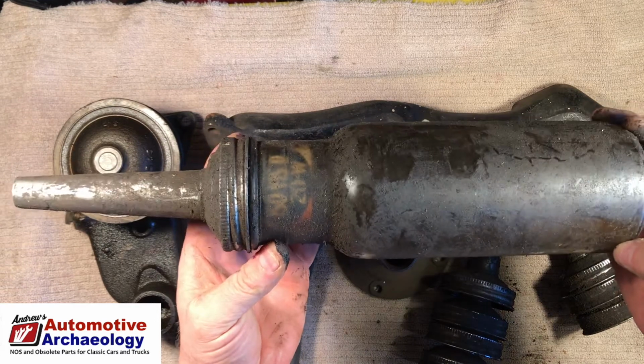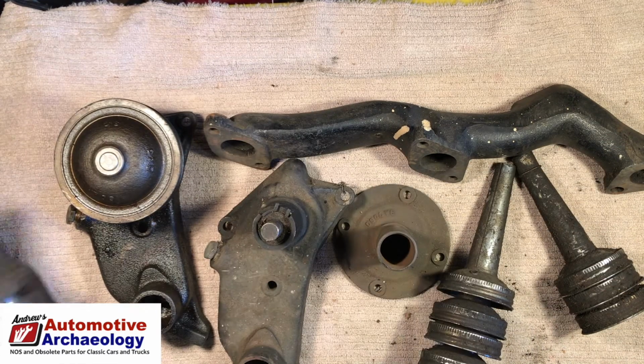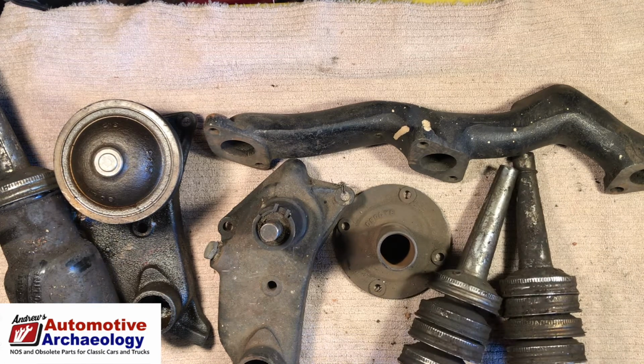I don't know what I'll get for it, but I don't see those very often, so it's probably a good collector piece. Somebody will be interested in it for that. We'll see. You know, there could be a zillion of them out there for all I know. It could be worthless. It's interesting nonetheless.